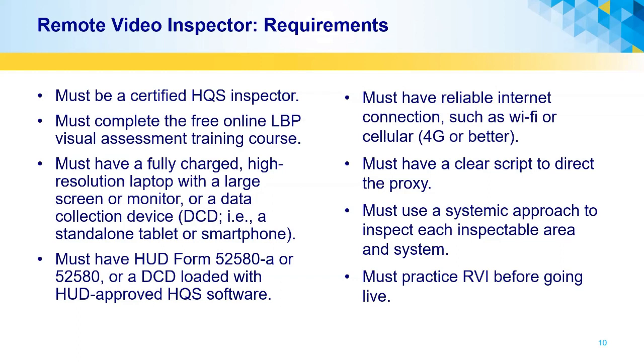Must have a clear script to direct the proxy. Must use a systematic approach to inspect each inspectable area and system. Must practice the RVI before going live. And Tom, I just wanted to let people know that we will have sample scripts available for people to use. That will also be available on the HUD Exchange as part of this training series. Great.